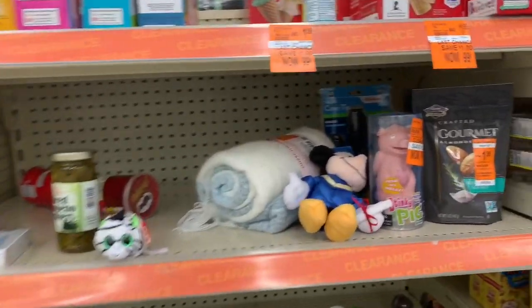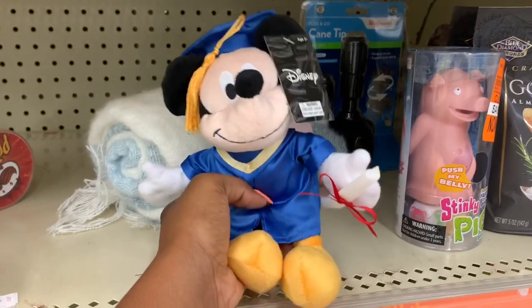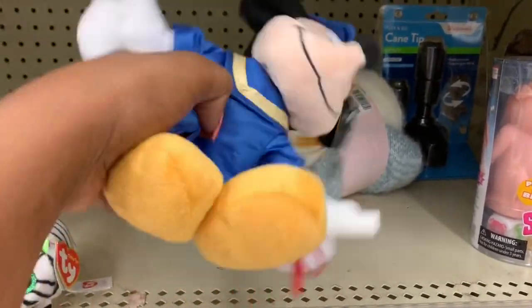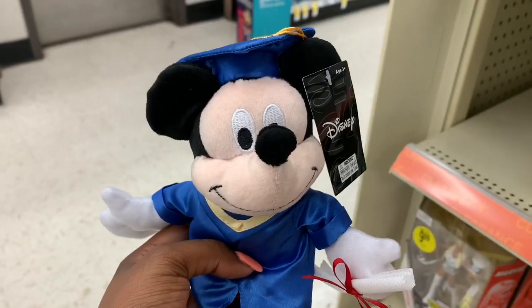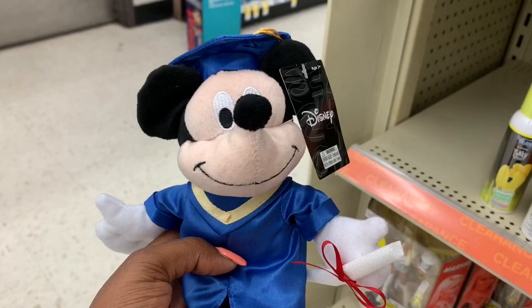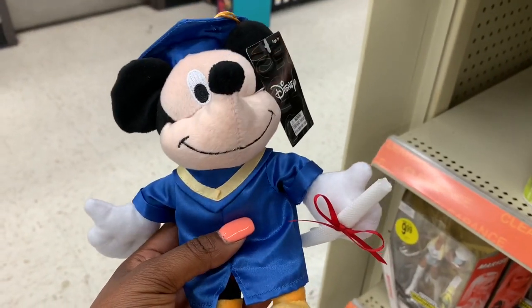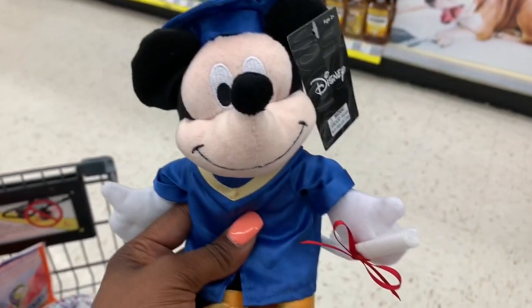And I did find this little graduation Mickey Mouse. Now I picked this up at another store before, and it was only 59 cents. So I'm hoping it's 59 cents here as well. So just a little easy filler item, just in case you want to use filler items. You can use the 90% off clearance items, as well as little highlighters and little stuff. Anything that's cheap will be a good filler item.